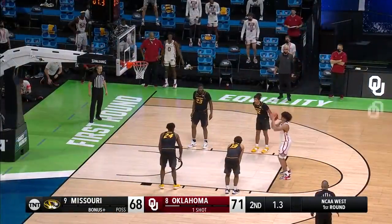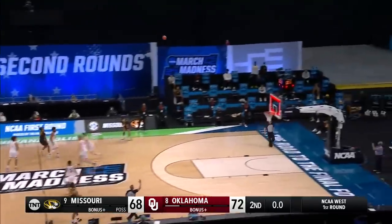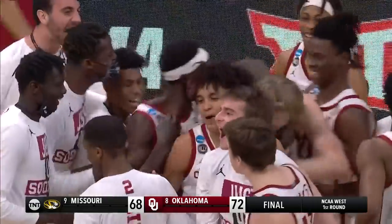Allen spins it, lets it fly. It's good, nothing but net. How about that? Drew Smith lets it go, and that will do it. Oklahoma survives and moves on. They win it 72-68.